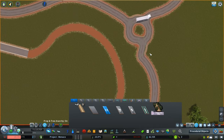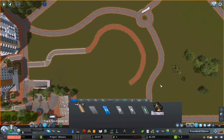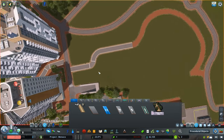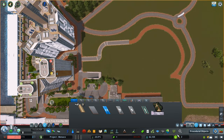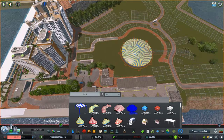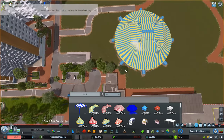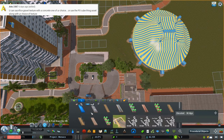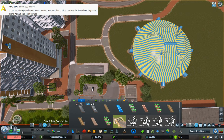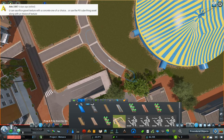One of the discussion points last time round was the talk of not really having a proper concrete colour. What I mean by that is that our concrete colour usage through our theme is actually the bright orange pathways you see on screen now. We had a comment from Arco, who suggested we can sacrifice the gravel texture for a concrete one of our choice, or use the PO cube thing to choose your own texture. And yeah, both of those will work.